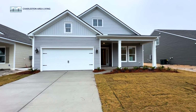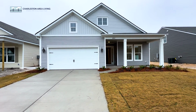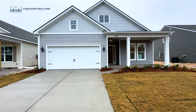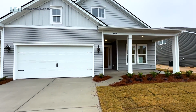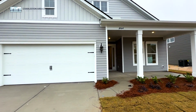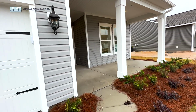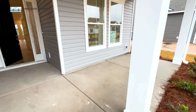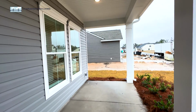This one currently, in my opinion, is the best value of any house in Four Seasons. It's about $70,000+ off of what it was originally priced at because it's almost complete. So the Dorchester is an interesting model. I really like it. They don't have a model of this in the model park. So we don't get to see as many of these, but it's got a great front porch here.